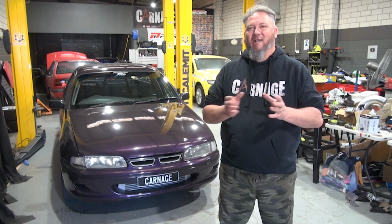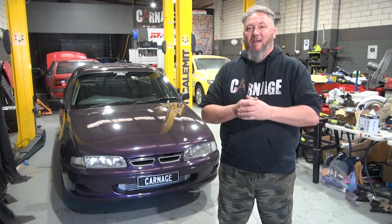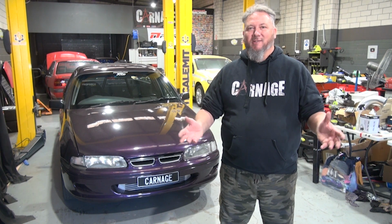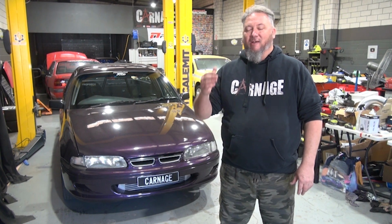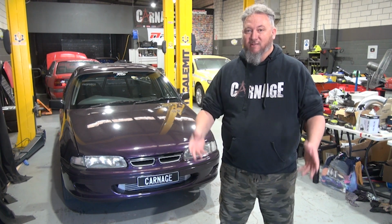Having that extra time means we've been able to do everything properly, and I think that's shown in the results already. We've only been to the track twice. It went 8s on its first full pass down the track. It's already in the 850s. We're going to run the 850 class at Drag Challenge, so that means we have to run as close to 850 as possible without going faster than that. So that's our plan for Drag Challenge.